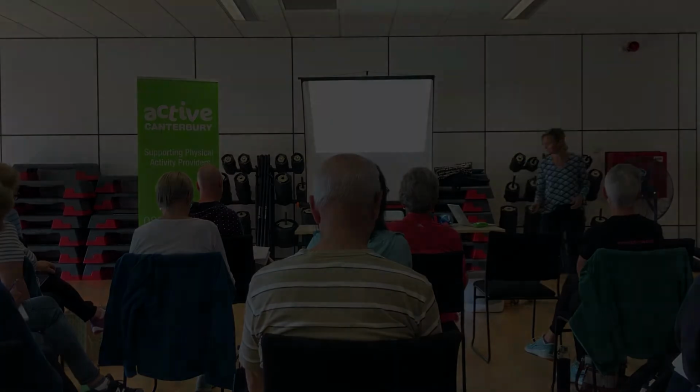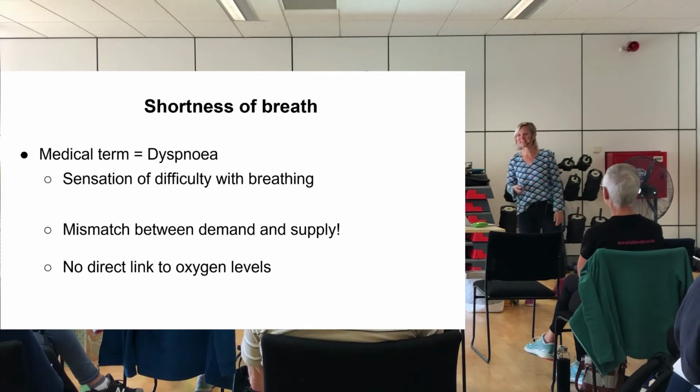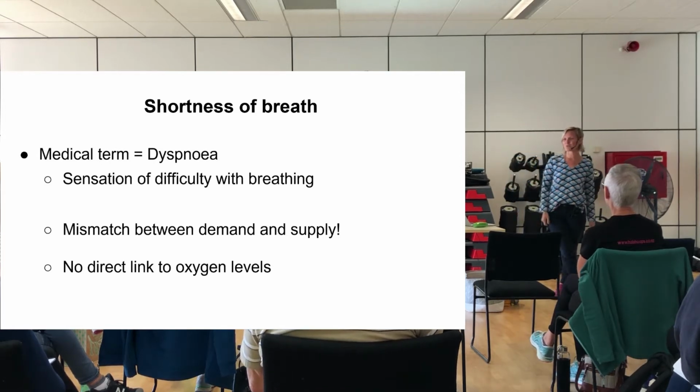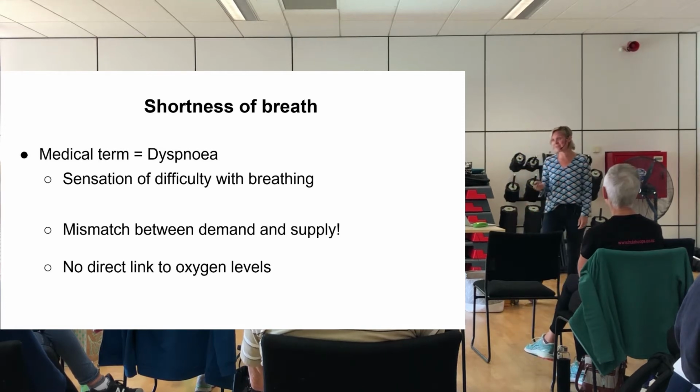So, shortness of breath. I shouldn't have shown you that. What's shortness of breath? You'll know now, if you read it really quickly. How would you describe being short of breath, or why do people get short of breath? People think it's a lack of oxygen, but it's not. Most often it's not. It can be, but most often it's not.